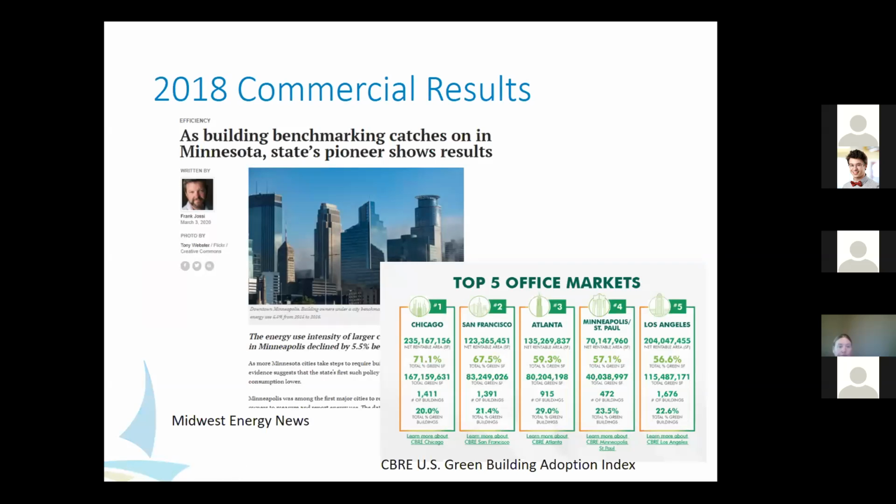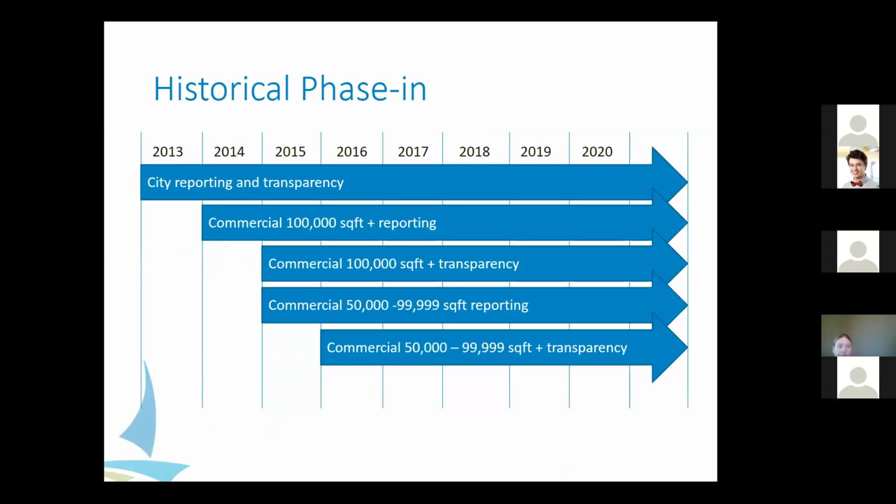Minneapolis is even recognized nationally for its high-performing buildings, with energy benchmarking being one of the many reasons why the city has an abundance of energy efficient buildings. And as you can see here, Minneapolis is in the top 5 office markets.